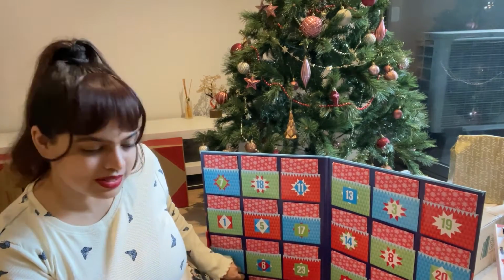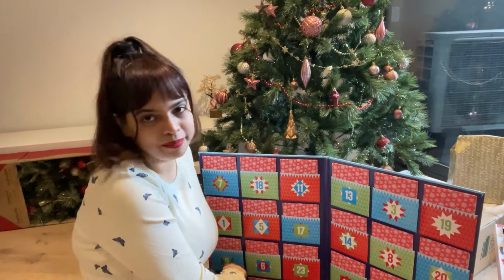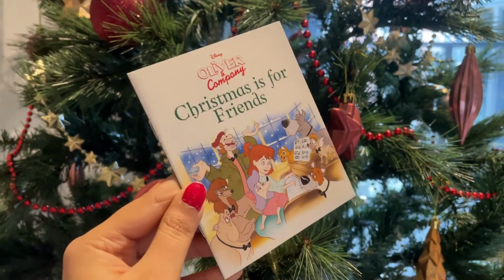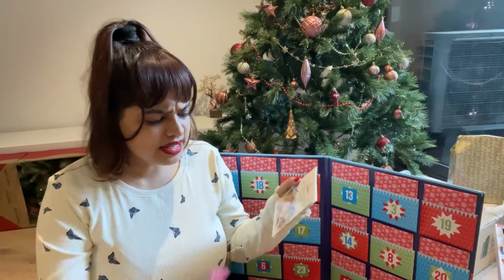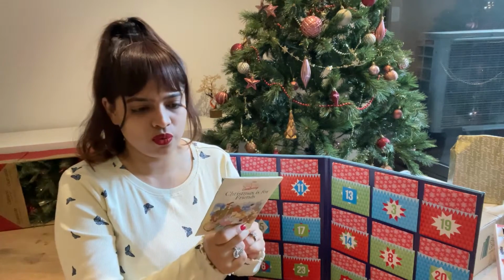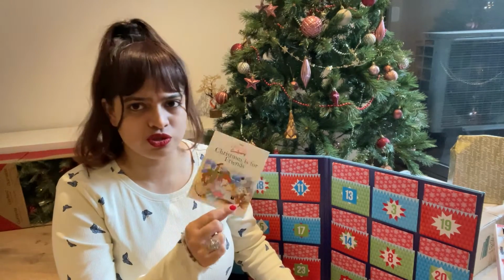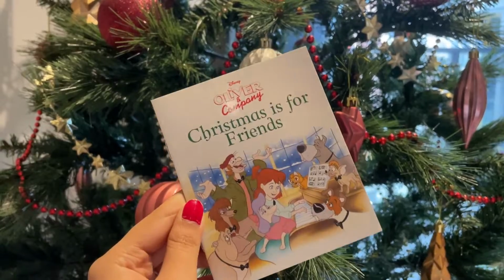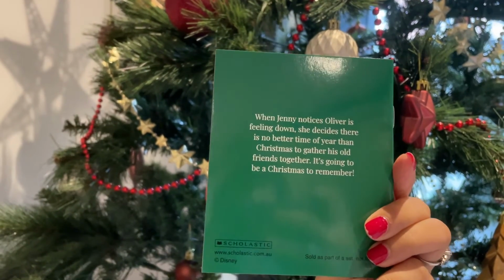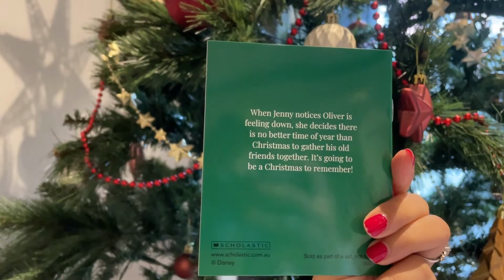Okay, so the 12th is right here, hidden behind me. Here. Christmas is for Friends, Oliver and Company. I guess I've seen this dog everywhere, but I do not know about this book, story, show, anything. When Jenny notices Oliver is feeling down, she decides there is no better time of year than Christmas to gather his old friends together.